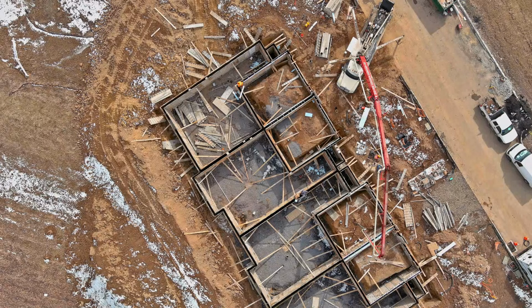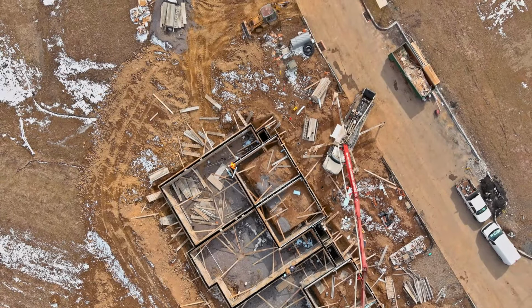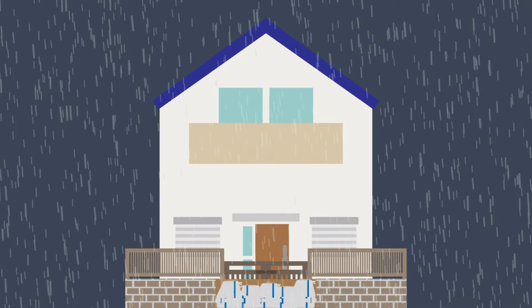The next thing I have to mention is the foundation stability here. The Dallas-Fort Worth clay-like soil expands and contracts with moisture levels, potentially causing foundation issues like cracks and shifts. It's common for homeowners to water their foundation during dry periods to help maintain that moisture level in the soil, with soaker hoses, and to make sure that the home has proper drainage as well.